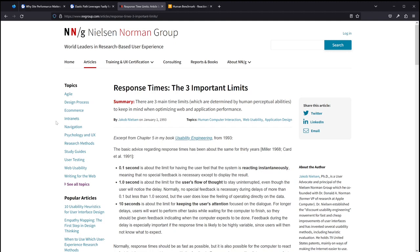The 1 second is for the user's flow of thought to stay uninterrupted. So they'll notice the delay at a second. You'll definitely be like, oh, wow, this is taking a while. It's taking a full second. But you don't need to add feedback to the website at 1 second. The user's willing to wait and stay paying attention up to a second and say, okay, something's happening. I just got to wait for it.